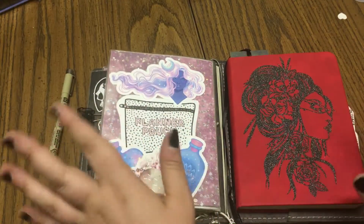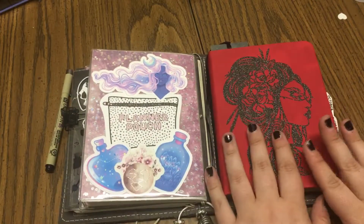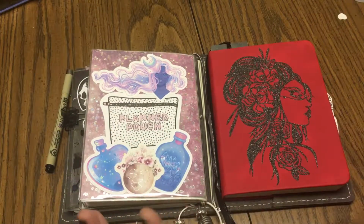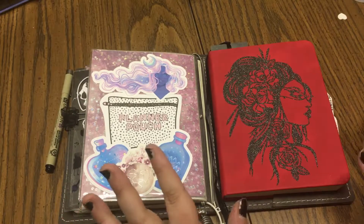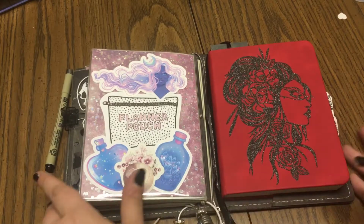So yes, the Scribbles That Matter B6 is my current favorite size. I'm not saying that I won't move back to the A5, because I very well may, but as of right now, I'm planning on staying in this at least through November.